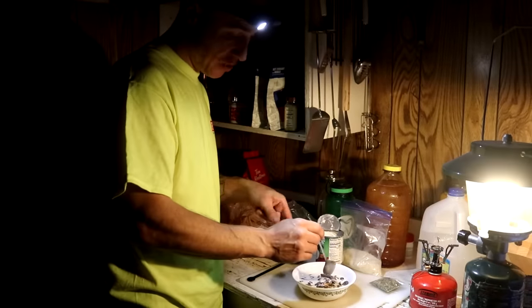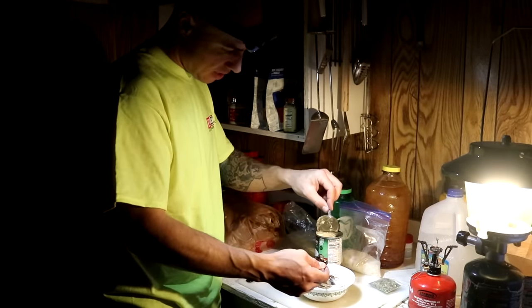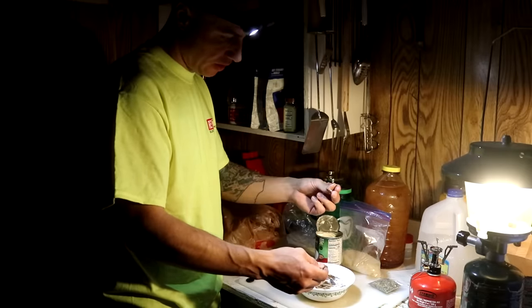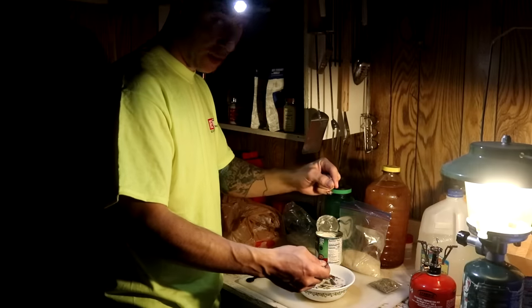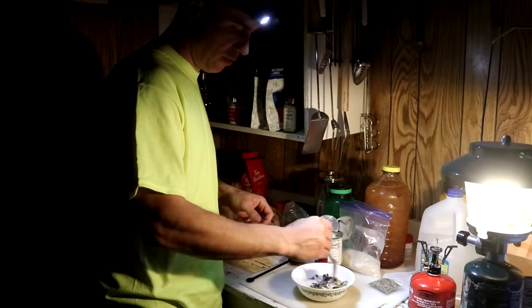All we're doing is rehydrating these mushrooms. We have morels, which are like that. That's a little small one. And then we have winter chanterelles, or they also call them yellowfoot chanterelles. Those are probably my favorite mushroom I have ever eaten. We'll let these soak for probably about 15 or 20 minutes.